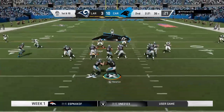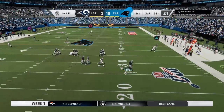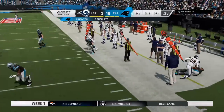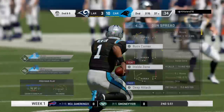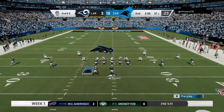So from the 36 now, 1st and 10. Now Newton, eluding the pressure right. He'll get just a yard on the scramble. It's 2nd down. Yeah, not much there that time, and I think we were both wondering once he got out of the box whether he'd just throw the ball away, and he winds up only picking up a yard or 2.